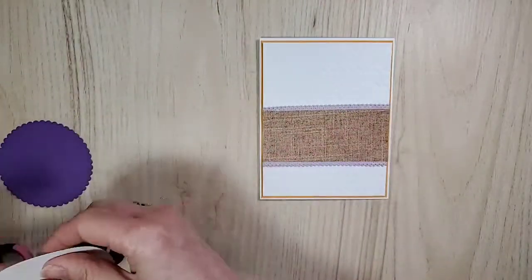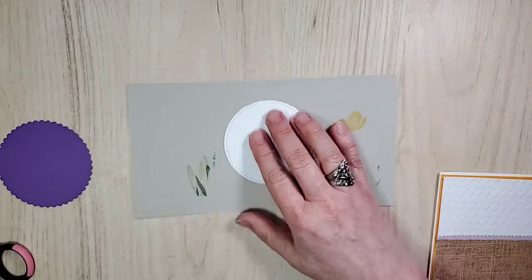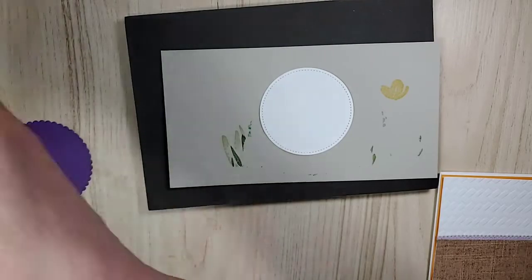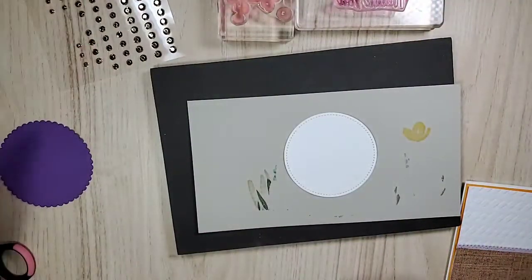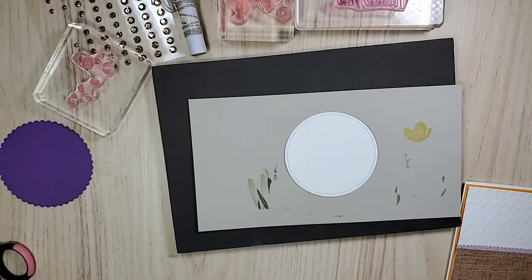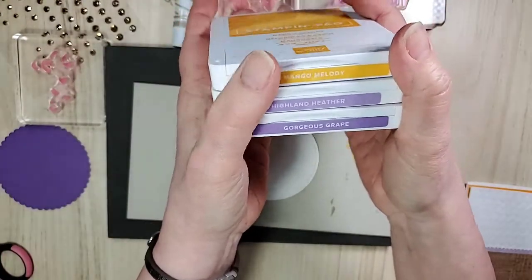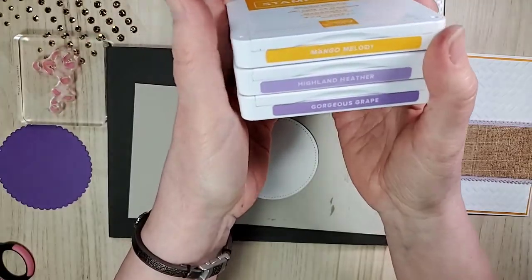That looks crooked to me, but you know what? I'm leaving it. Okay, stamping. Bring that back out, and definitely bring this back out. So this time we are using more, and those two I don't want to forget. I don't want to forget this either. It's kind of sad, actually, how much I forget. Okay, we're using Mango Melody. Well, that makes sense because it's in the card. There. And Highland Heather and Gorgeous Grape.